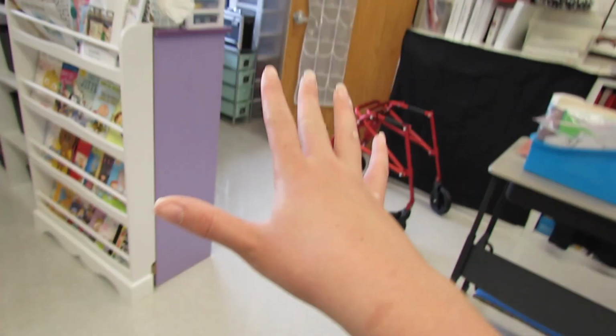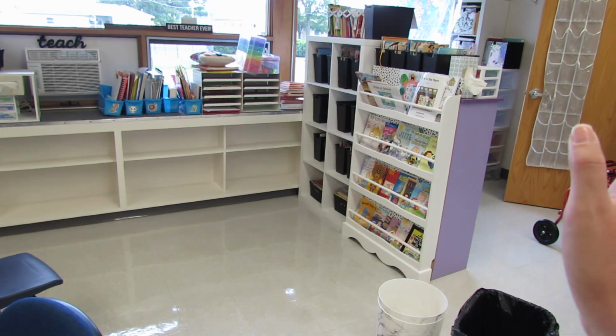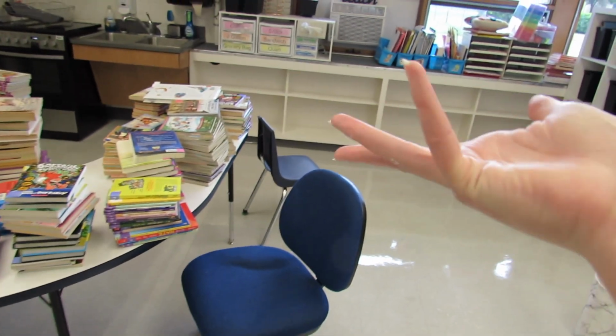What I like about that back corner is that most of the time when I'm having my groups of students in here, we're sitting at this big table over here, and there's plenty of times where kids go into the bathroom and they're pulling everything down and the door's not shut. So this kind of blocks it off from the majority of the kids that would be in my group, so that's good.